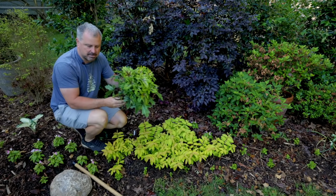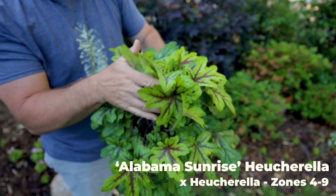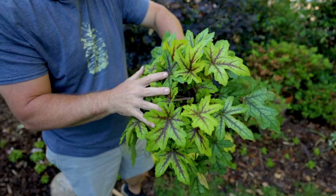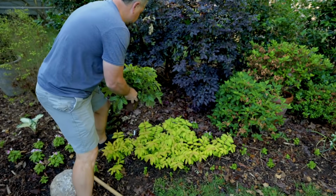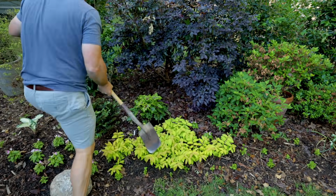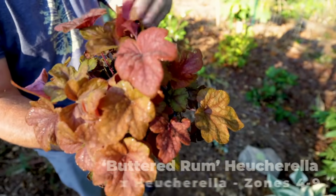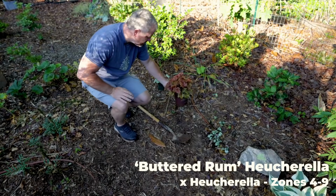The second one's called Alabama Sunrise, also super striking. This one's kind of interesting because when I first got this one, it was much more muted, but as it's put on some new growth, it's gotten brighter and brighter. Really a beautiful variety. But it's going to go right here behind these Brigadoon St. John's wort. The last Hookerella is called Buttered Rum, kind of a perfect name for this color. Really beautiful. I'm going to go right here.